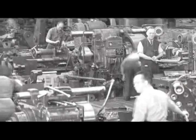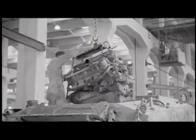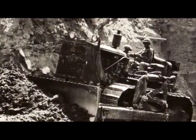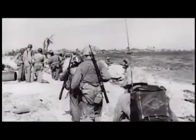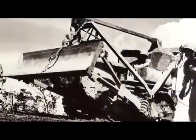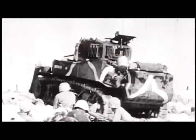In 1944, the government converted the plant from the radial type aircraft engine for the tank to the D-7. They were able to reach areas that were unreachable. As an example, in the South Pacific, they had to bulldoze roads and places for the armies to get through.